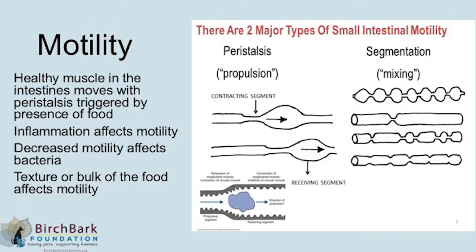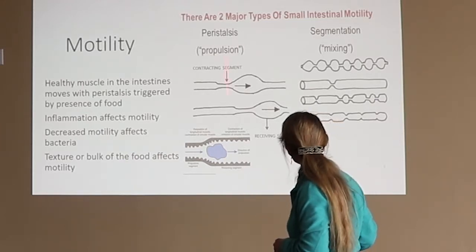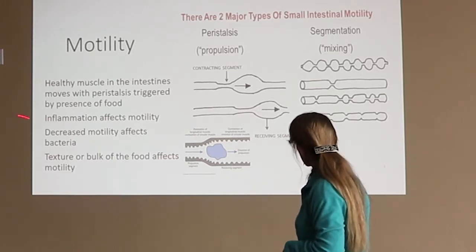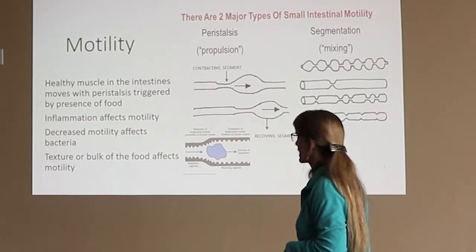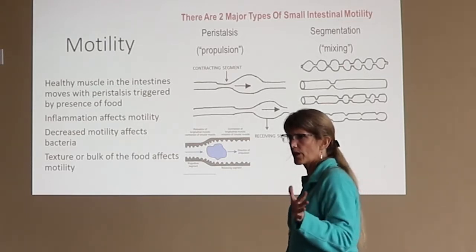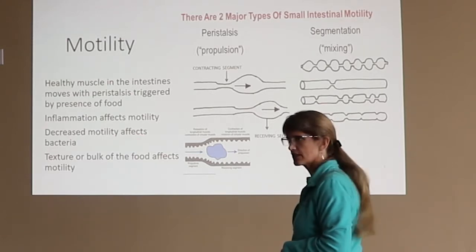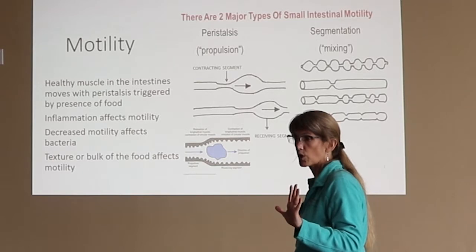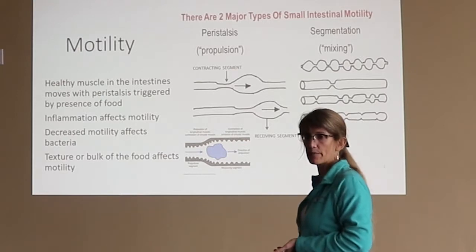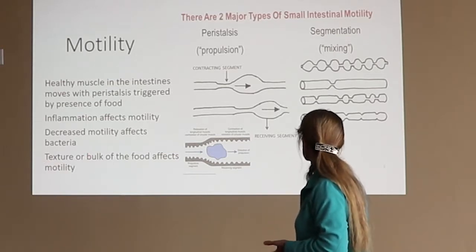And so it's just kind of like if you think about squeezing a balloon back and forth. So this is the type that I think more often causes problems. Healthy muscle in the intestines moves, the peristalsis. Inflammation can be deep enough to the muscle layer where those muscles are like, I kind of forgot what I'm supposed to do. I don't want to move anymore. And so the food will sit there, and then sometimes the bacteria will be like, whoa, look at all this food. I'm going to just grow and suddenly make 5 million copies of myself. And it might not be the right type of bacteria for that area in the intestines. And the texture or the bulk of the food really affects the motility.